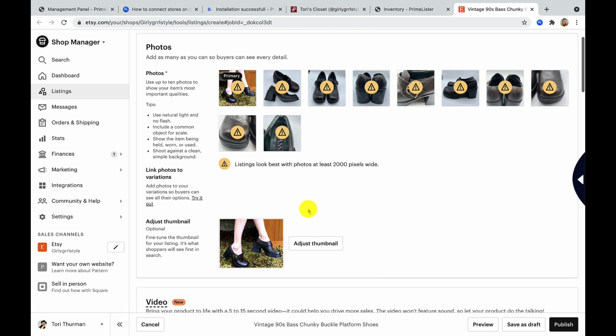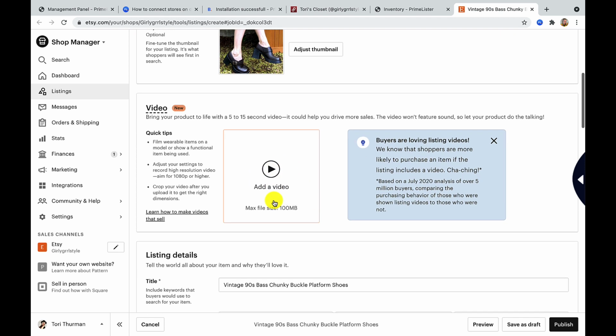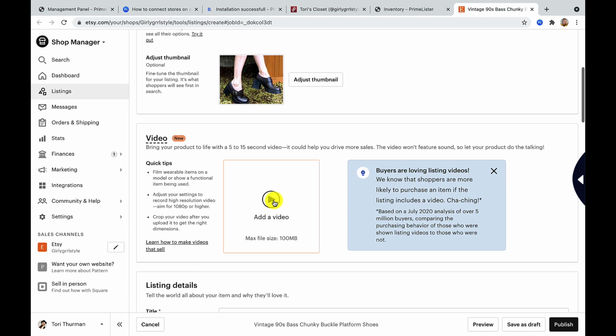But you'll see all of the pictures came over. Now, if there was a video, it does not bring the video over. So keep that in mind. That's not connected there, but it will bring over all those pictures.